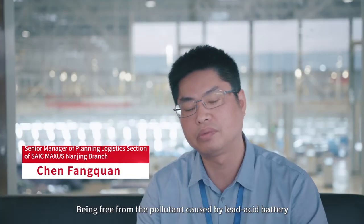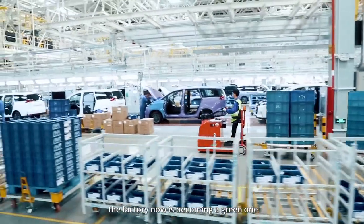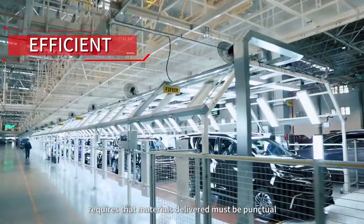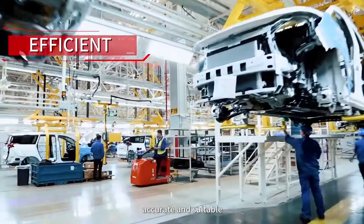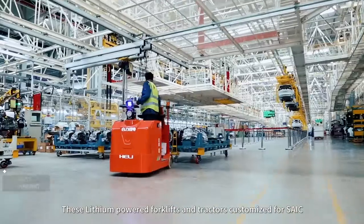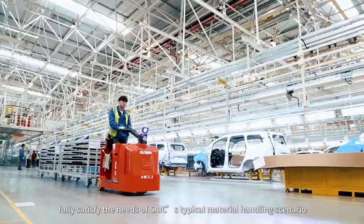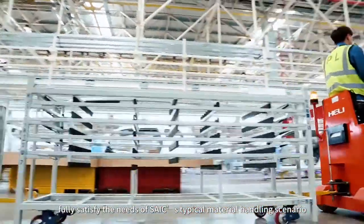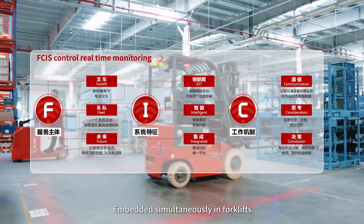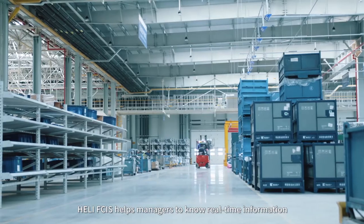Auto manufacturing and assembly line requires the materials delivered must be punctual, accurate, and suitable. These lithium-powered forklifts and tractors, customized for SAIC with the features of fast charging, high endurance, and maintenance-free, fully satisfy the needs of SAIC's typical material handling scenario of high-frequency working tempo and extremely long working time. Embedded simultaneously in forklifts, Heli Fix helps managers to know real-time information.